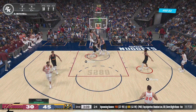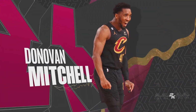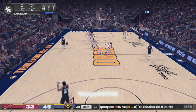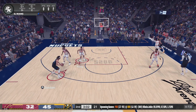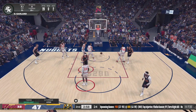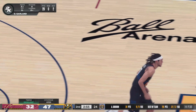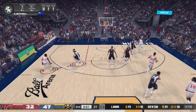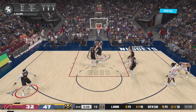Mitchell into the lane. Oh, and Mitchell powers it home. Yeah, and Mitchell is so confident with the ball in his hands. I mean, you gotta love his tenacity. Here's Gordon. Just outstanding. He hits again, and he's still a perfect 9-for-9. A massive reason they're winning. This guy hasn't missed a shot, not one.